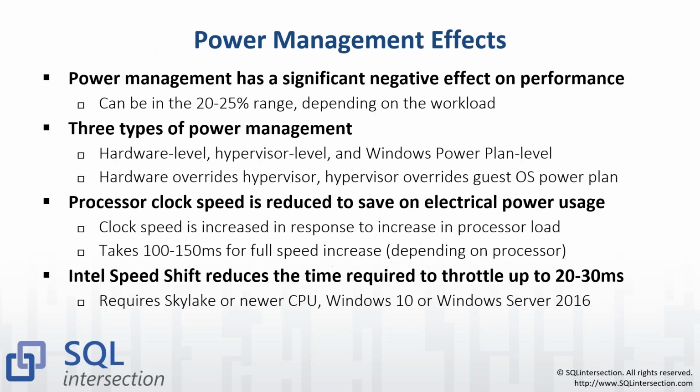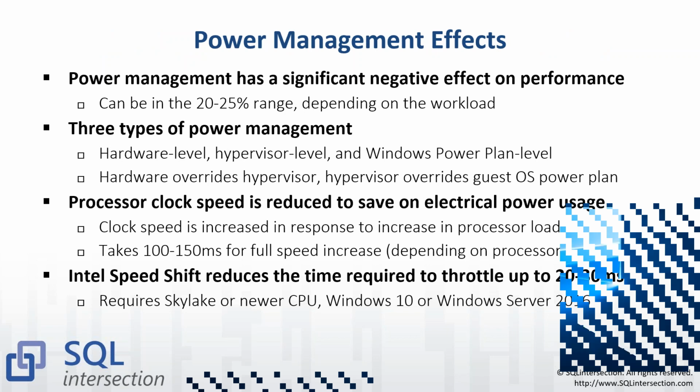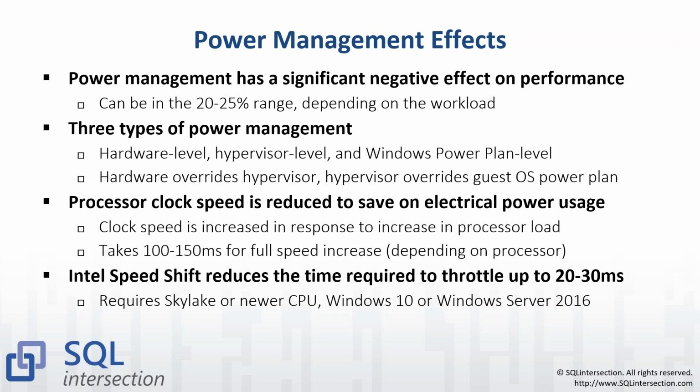All right, so power management. I've talked about this a little bit, but this has a very significant negative effect on performance. It's great for laptops. It gives you much better battery life, for example, and it helps reduce your electrical bill. But for a mission-critical database server, power management is very, very bad. I've seen it in the 20 to 25% range, having power management instead of not having it, depending on your workload. And there are 3 levels of power management. You've got the hardware level from the BIOS, then the hypervisor level if you are running a hypervisor, and then the Windows power plan. The hardware overrides the hypervisor, and the hypervisor overrides the guest OS power plan.